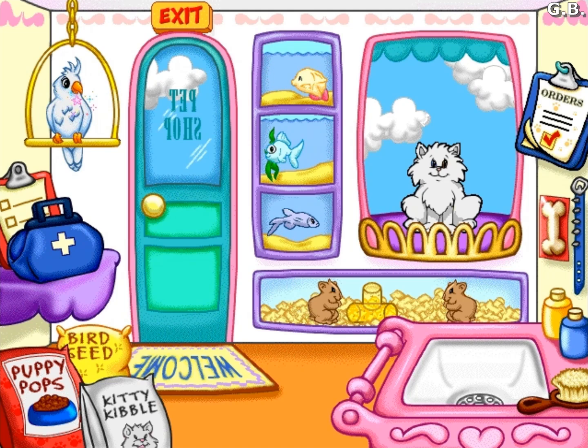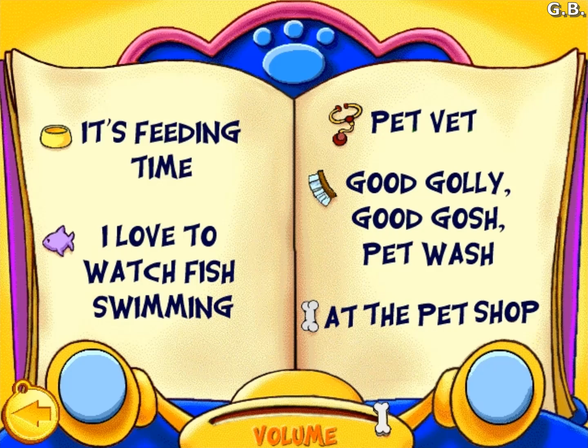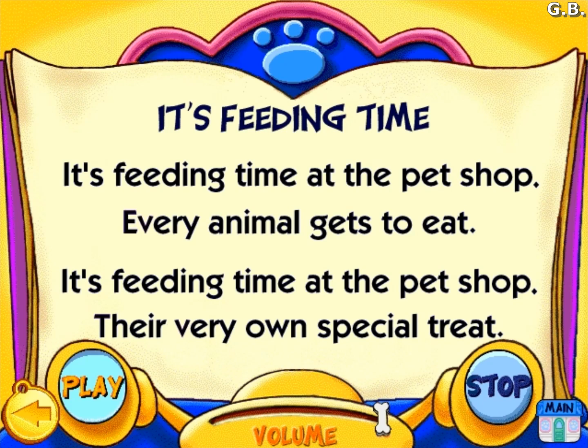Sing along! Click on the song you would like to sing along to. It's feeding time! Click on the play button to play the song. Click on the stop button to stop the song.